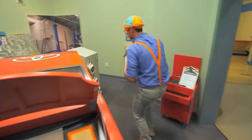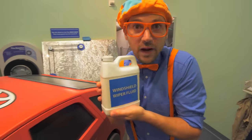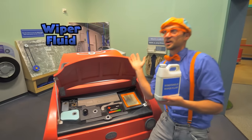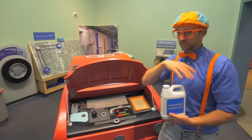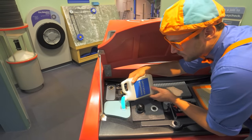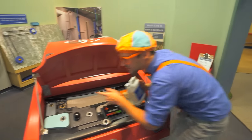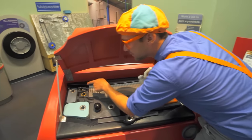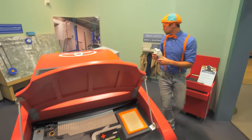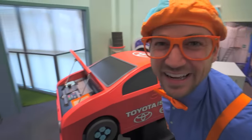Perfect. Okay. And then this is the windshield wiper fluid. And this is what sprays on your windshield and cleans off the windshield so you can see. Let's put it right there. Ah, perfect. And the brake fluid looks good, and the power steering fluid looks good. Wow, this vehicle is running so efficiently. Good job.